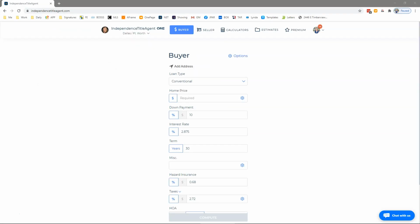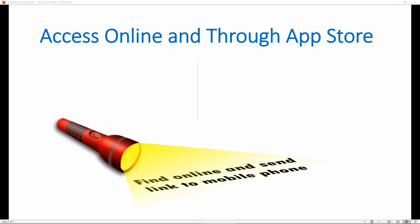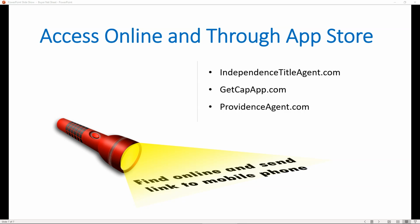So this is what a buyer net sheet looks like through Palm Agent. And you're probably wondering, oh my God, where do I go to get this? I've never even heard of Independence Title. Well, let me show you. You can access Palm Agent online and through the App Store. In our area, there's a place called Independence Title. There's one called Capital Title and Providence Title, and they all use this Palm Agent app.